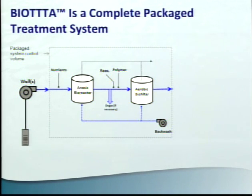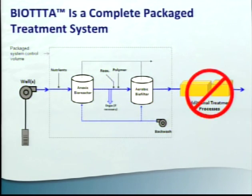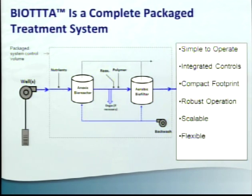And what we found is that it's important to integrate the entire process. There's no post-treatment downstream of the BIOTTTA system itself. And what you end up with is a system that's skid mounted, and I'll talk a little bit about that. It's very simple to operate. The controls for the entire process, bioreactor through the filtration step, are all integrated. Footprint can be very compact.